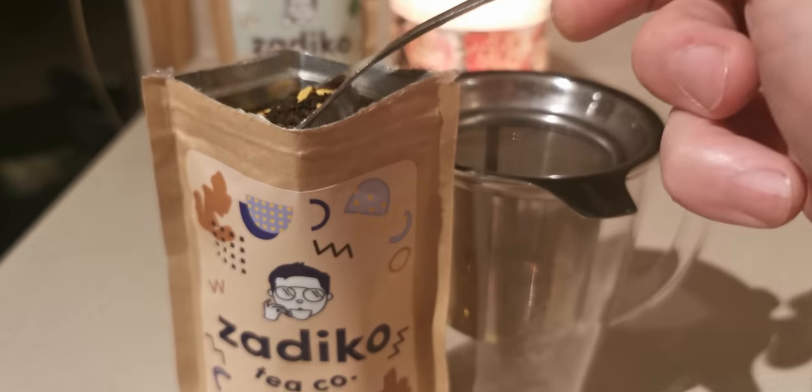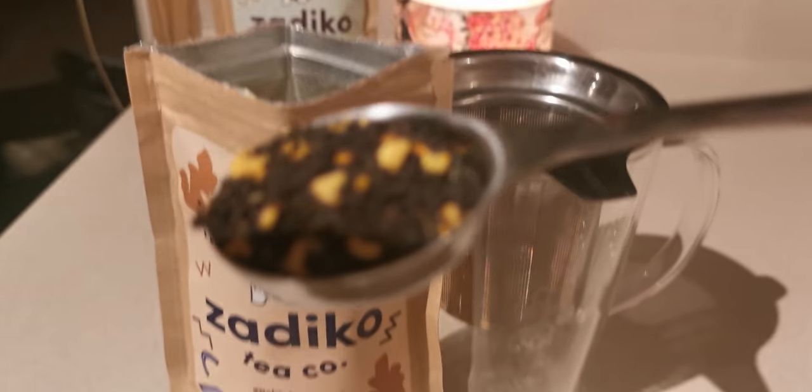Good morning, everybody. It's too early to tell. And usually, I start the day off with a refreshing, bracing cup of black coffee. But today, I am starting off with a cup of tea. That's right, so we're trying this morning the Zadiko Tea Co. Zach's Breakfast, the Assam Black Tea with an anti-inflammatory spice blend, which is great because my shoulder is killing me.